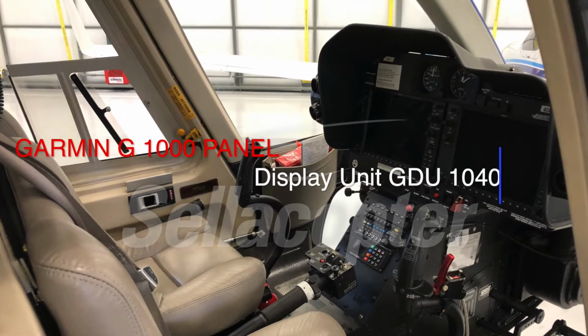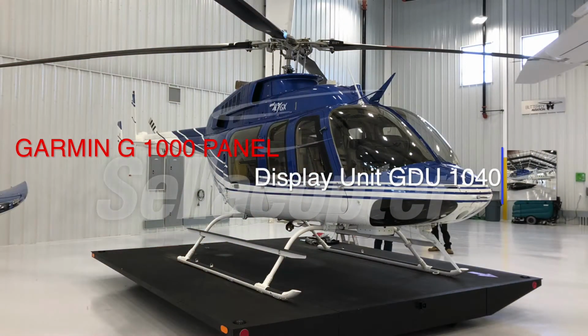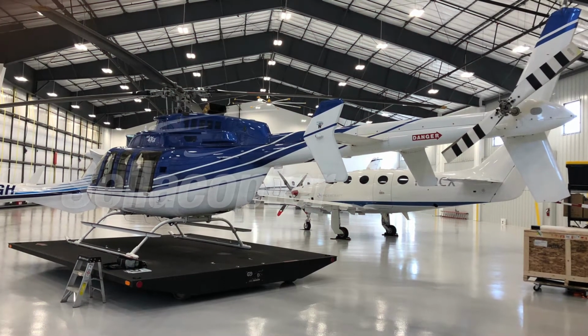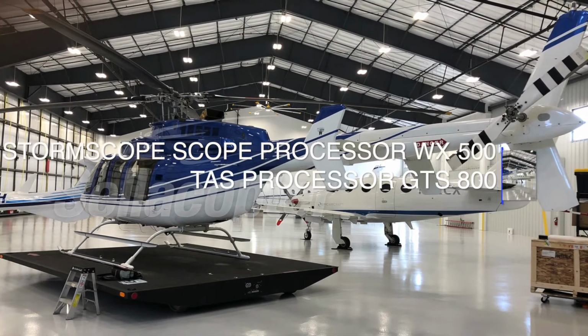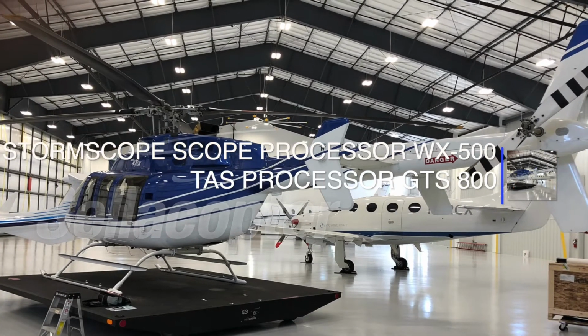The Garmin G1000 panel and OEM two-axis autopilot makes this 407GX excel in the single-pilot environment. In addition to the G1000 suite, this superior helicopter gives an owner-operator greater peace of mind with these safety enhancements: up-to-date in-flight weather, and the upgraded traffic avoidance system.